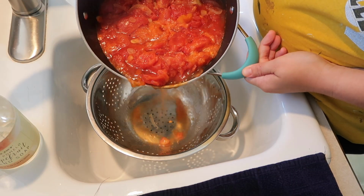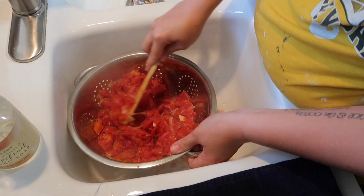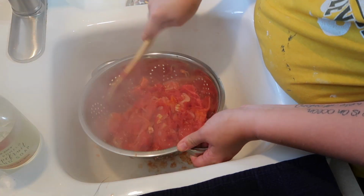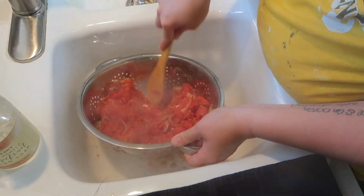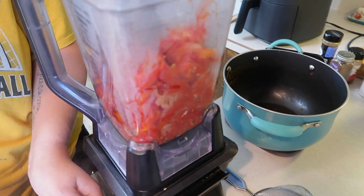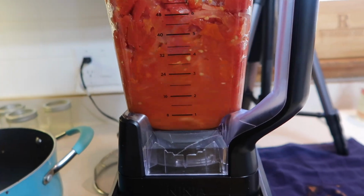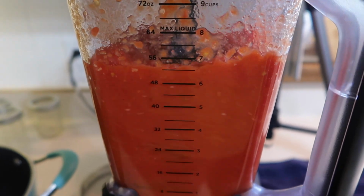And then you want to drain as much of the liquid off of that as you can. Then you put it in a blender and blend it up until it's as smooth as you can get it. And then you have to strain it. So just like with, what else have I made? Enchilada sauce. Did I make something else that I had to strain? I don't remember. Maybe this was it. But you have to strain it.